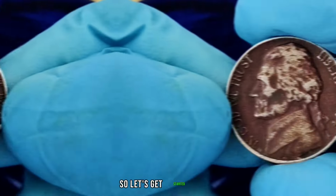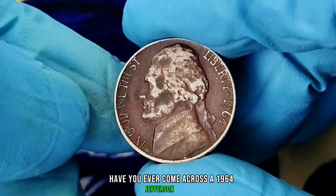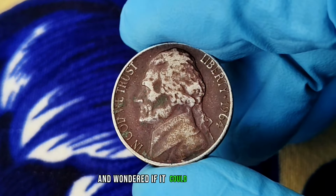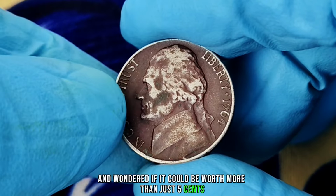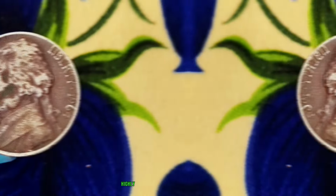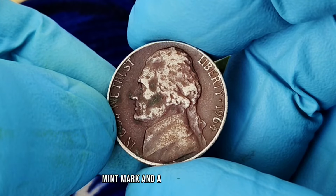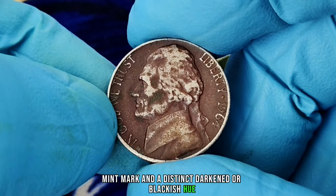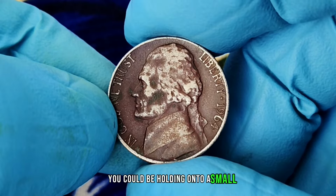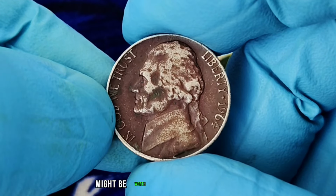So, let's get started. First up, have you ever come across a 1964 Jefferson nickel and wondered if it could be worth more than just 5 cents? What if I told you that certain features and conditions can make these coins highly valuable to collectors? If you've got one with the D mint mark and a distinct darkened or blackish hue, you could be holding onto a small treasure. Let's dive in and explore why this specific coin might be worth a lot more than you think.